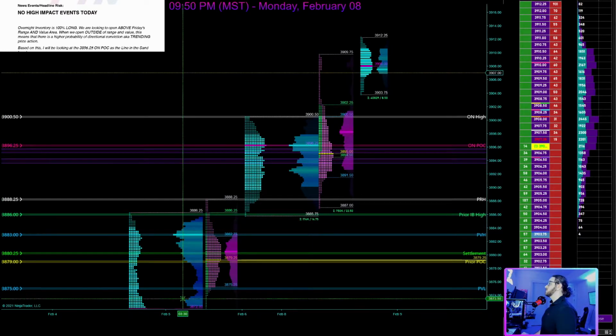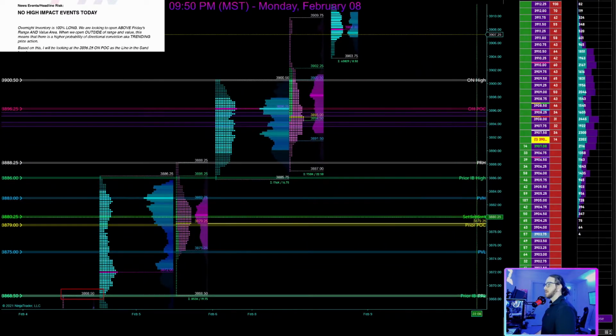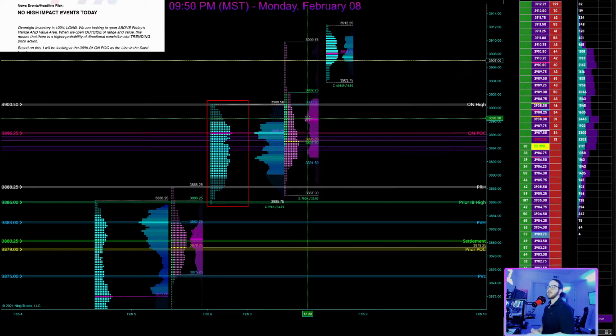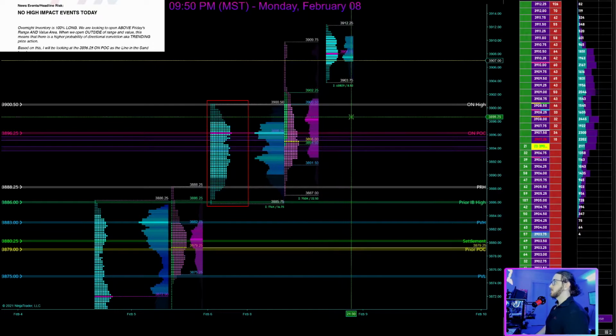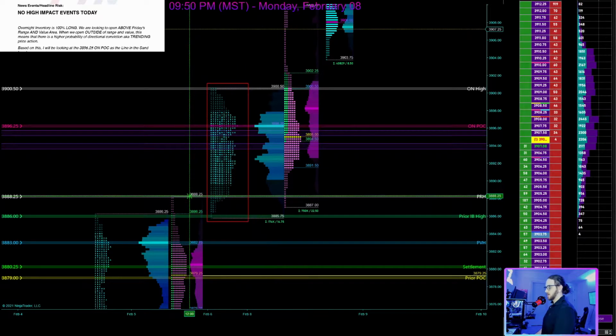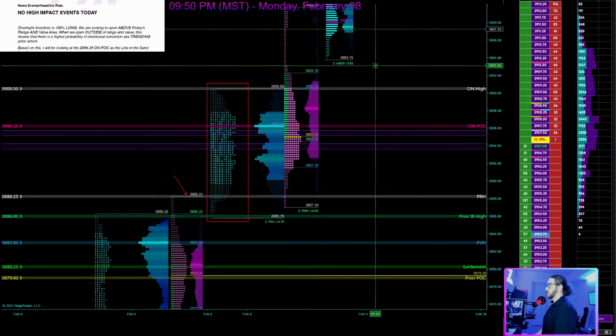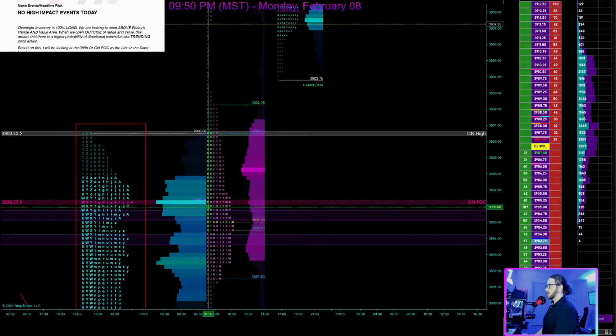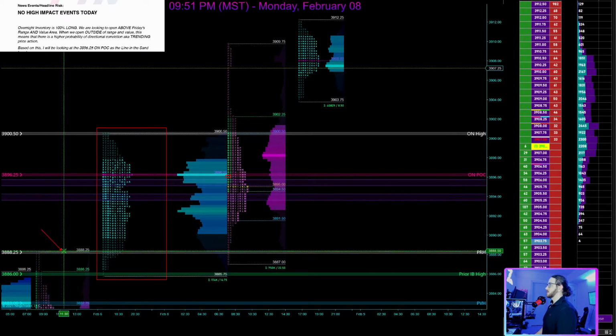So overnight inventory was 100% long. You can see that we have settlement labeled down here at 3880.25, and you can see that we have the overnight profile entirely above settlement, and that tells us that overnight inventory is 100% net long. Now, we were looking to open above Friday's range and value, which means we were looking to open with a gap between where the high was right here from Friday and where we are opening today. So you can see we have O period right here, and we'll go ahead and draw a box around O period. So that's where we opened up. And you can see that this is the high from Friday.